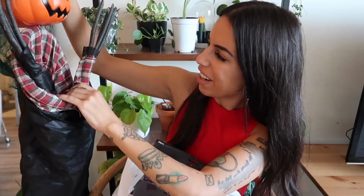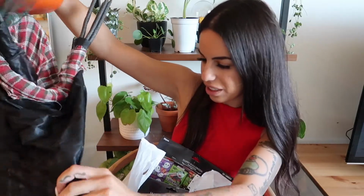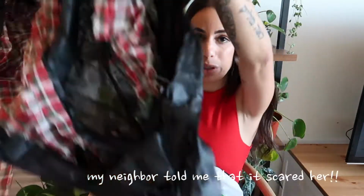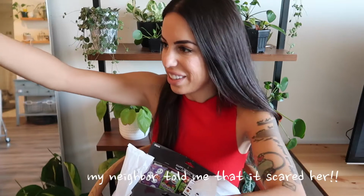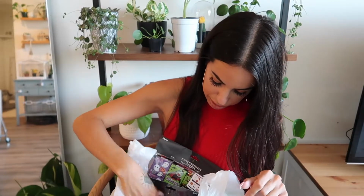It's just a scary pumpkin ghost and I'm gonna hang it on my front door and it's so cute. I love it. It's super, super, super long. So that's the first item I got. I think one year I did a skeleton and another year a little scary clown looking thing. So I always do something a little bit different.